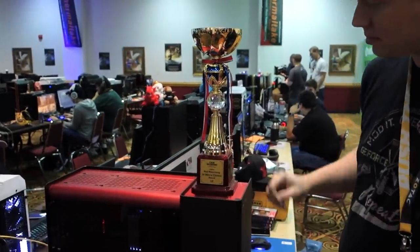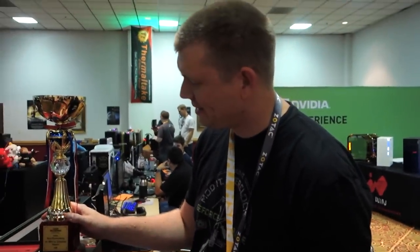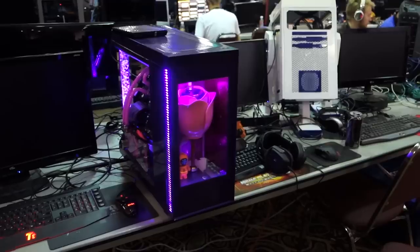I like that you're showcasing your trophy for case modding on top of this generic build, bro. Right. Are you trolling the PDXLAN today? GeForce GTX, because it's not AMD.